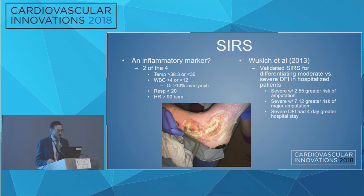And this is a very simple thing. I can tell you most people meet this criteria if they're showing up at the hospital. As he said, heart rate greater than 90, elevated white blood cell count, elevated temperature or respirations, or metabolic disturbance as well. If they're having acute renal insufficiency, that's also part of SIRS criteria. And then this was validated by Dr. Wukic in 2013, looking at being able to differentiate between moderate and severe diabetic foot infections and their risk for amputation. And so SIRS is definitely a good criteria for trying to differentiate the severity of infection.